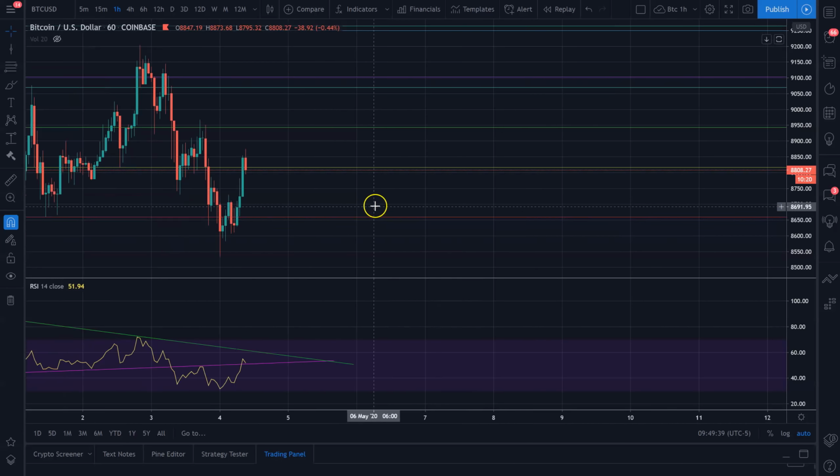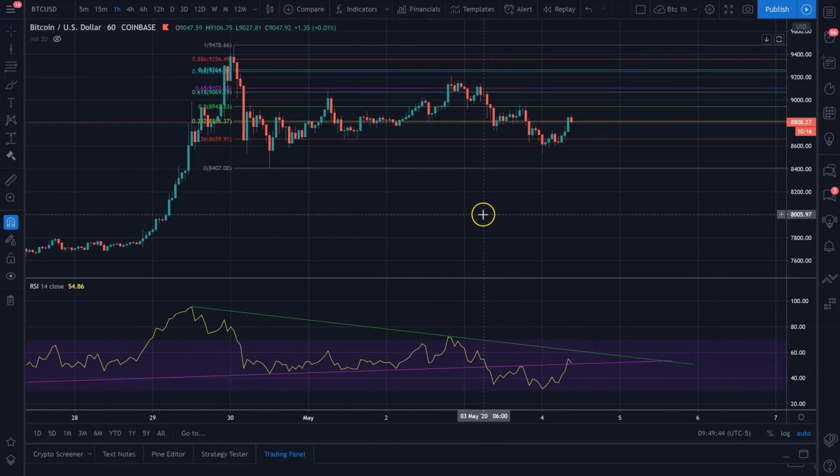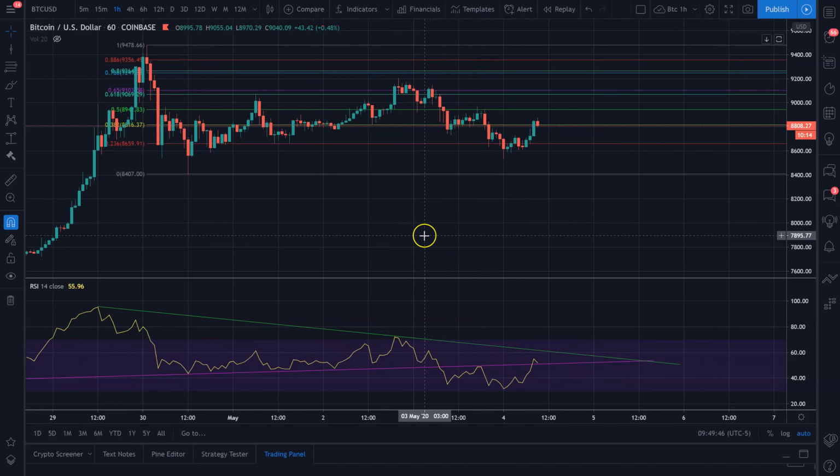Also, if you zoom in even further and you look at a 1 hour chart, okay, first things first, I don't know if I talked about this the other day or not. Hopefully I did. Maybe I didn't even shoot a video. I don't remember. But there were some beautiful short opportunities in here.